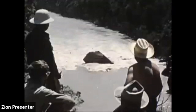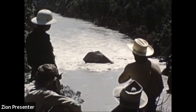I mean, the big rock is still sticking up out of it. It's kind of a big triangular shaped rock. It was so well known that it became the thing everybody worried about. It was almost like a rite of passage.